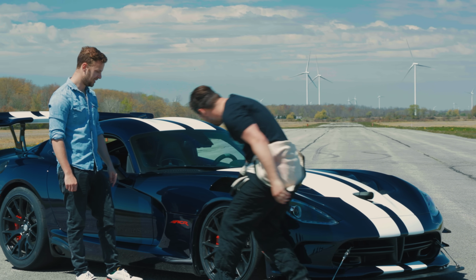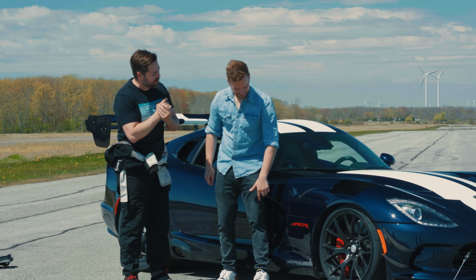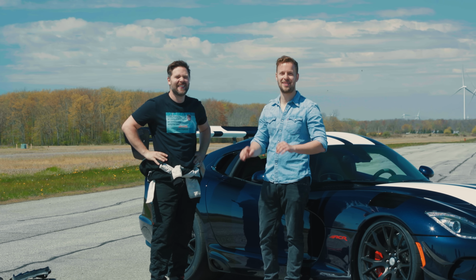Now if you look through here, you can see the adjustable Bilsteins, and they're two-way adjustable. Why is that just a sticker? I agree, because this is a really expensive car. It's to save weight. The save weight is the biggest scapegoat.